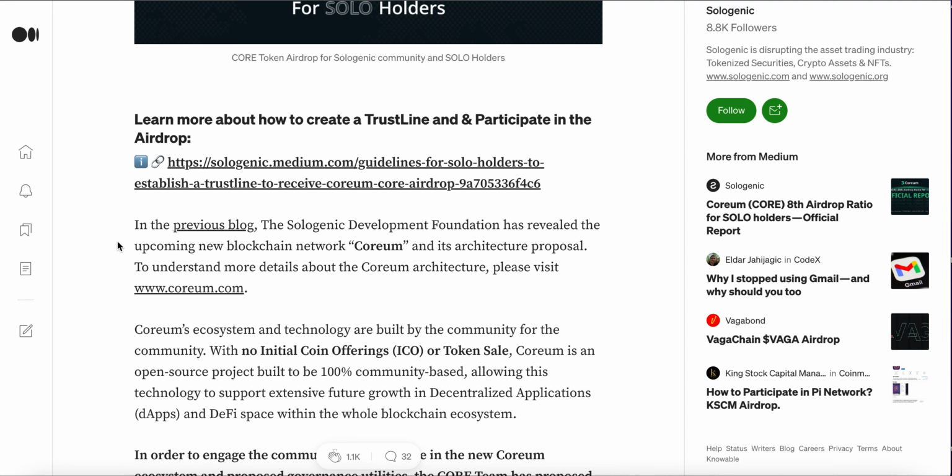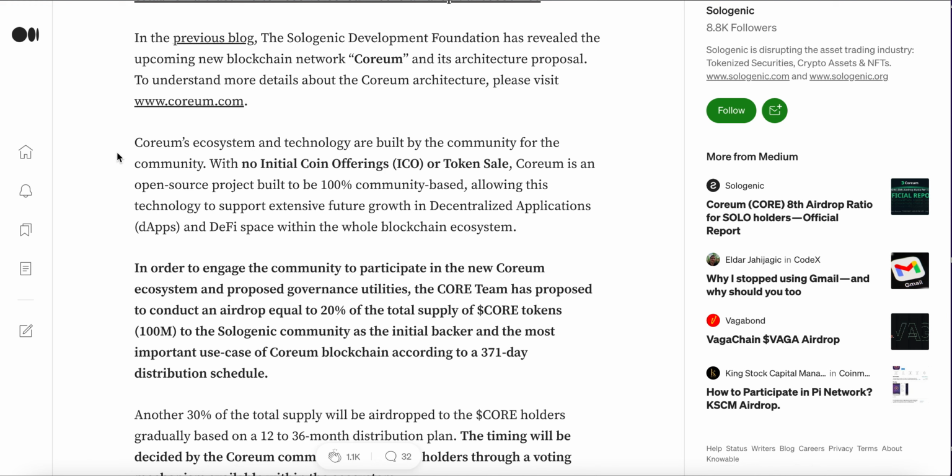In the previous blog, the Sologenic Development Foundation has revealed the up-and-coming new blockchain network, Coreum, and its architecture proposal. To understand more details about the Coreum architecture, please visit www.coreum.com. Coreum's ecosystem and technology are built by the community for the community. With no initial coin offerings, ICO or token sale, Coreum is an open source project built to be 100% community based, allowing this technology to support extensive further growth in decentralized applications, dApps, and DeFi space within the whole blockchain ecosystem.